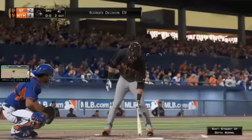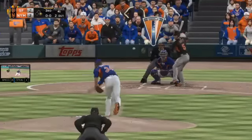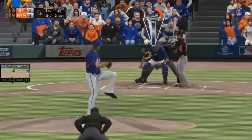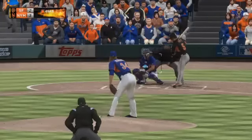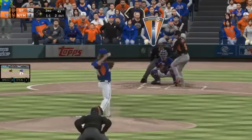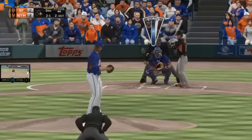Now at the plate, Matt Duffy. He singled his last time up. Here's the first pitch to him. Watches a fastball right there for strike one. Boy, I'll tell you what, after seeing 2 errors in the inning, as a pitcher, you pretty much have to go into strikeout mode. 2-1. 2 out with the man at first.